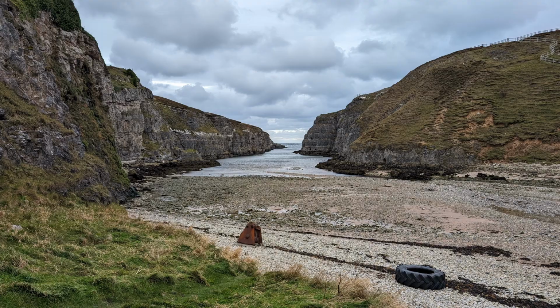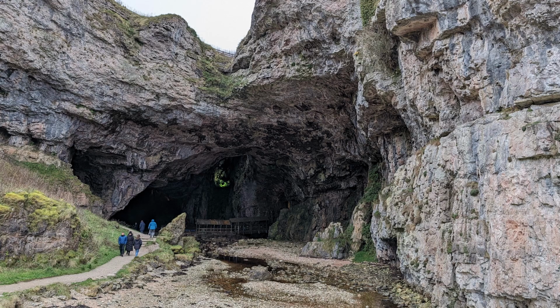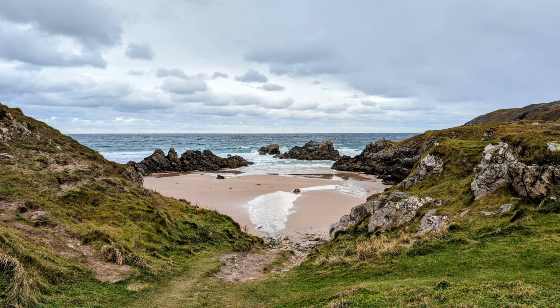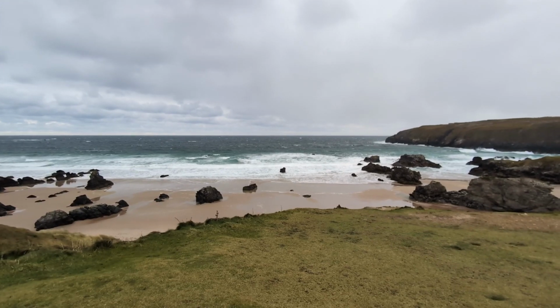Our first stop on the northwest coast was Smoo Cave. It's basically a car park and a small walk down to this cave. It's got some really cool things going inside, and I think you can do a tour.